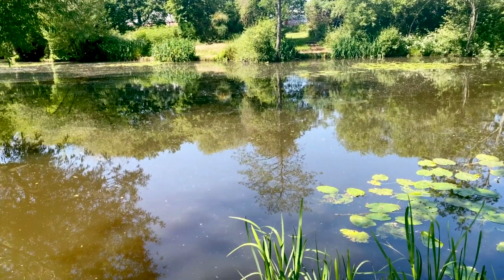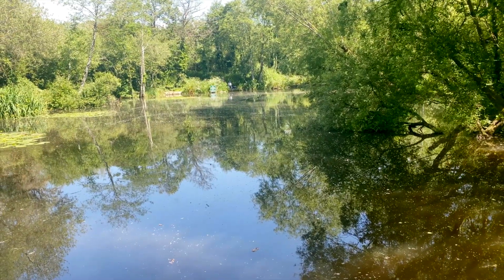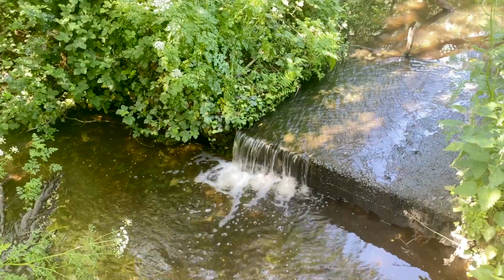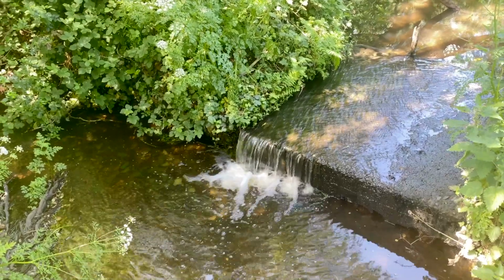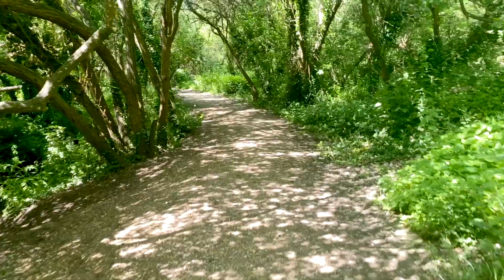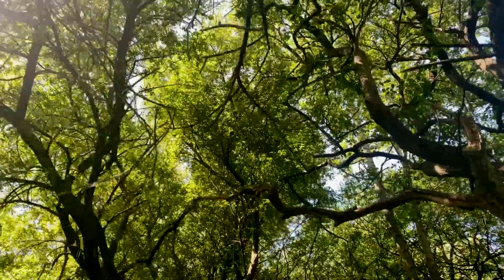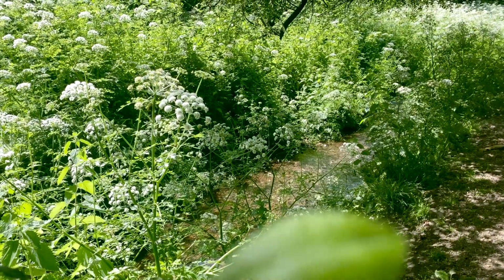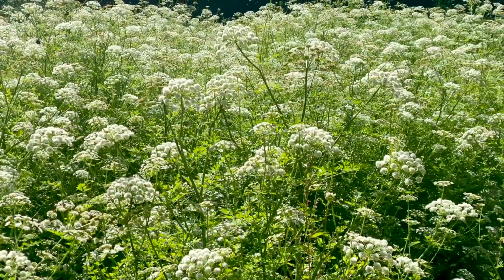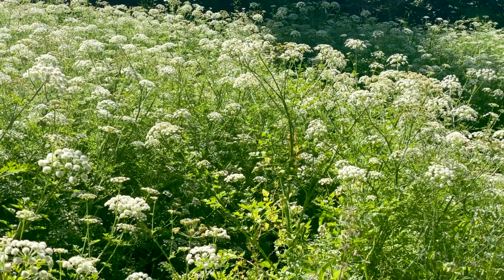Nice little fishing lake right next to the River Mude, and in the background you can hear the sound of the local refuse tip. Just here is where the overflow from the fishing lake goes back into the River Mude. Loads and loads and loads of cow parsley. All of this making a nice shelter over the river.